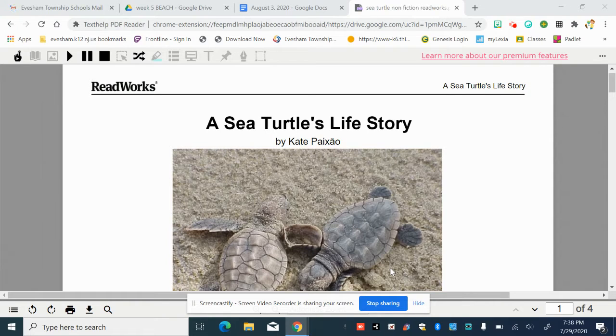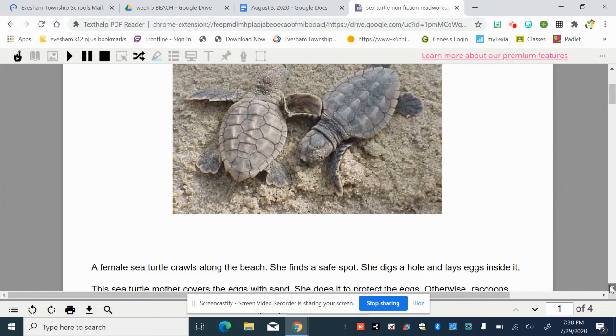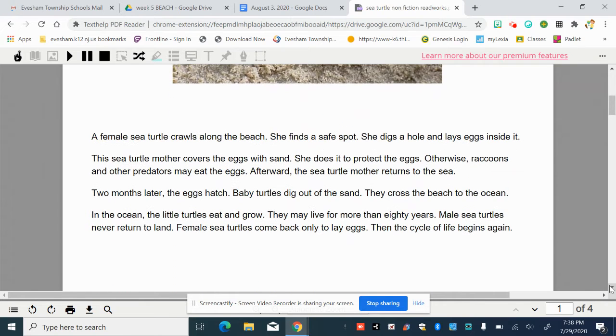And I selected this article because it goes both with our theme and with my reading strategy that I wanted to share with you today of sequencing. A sea turtle's life story. There's one of those nonfiction text features, a nice photograph.